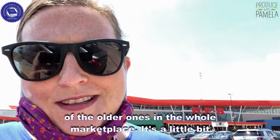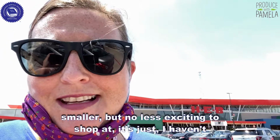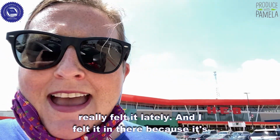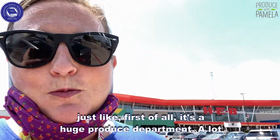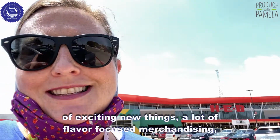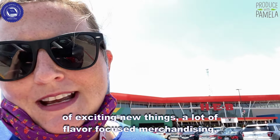It's one of the older ones in the whole marketplace. It's a little bit smaller, but no less exciting to shop at. It's just, I haven't really felt it lately, and I felt it in there because, first of all, it's a huge produce department. A lot of exciting new things, a lot of flavor focused merchandising.